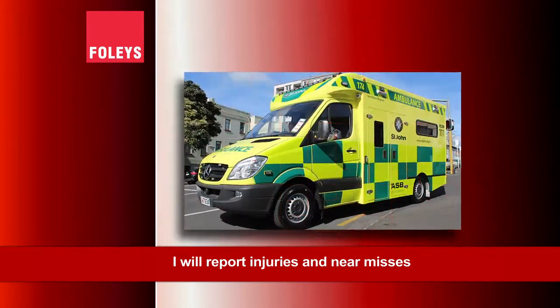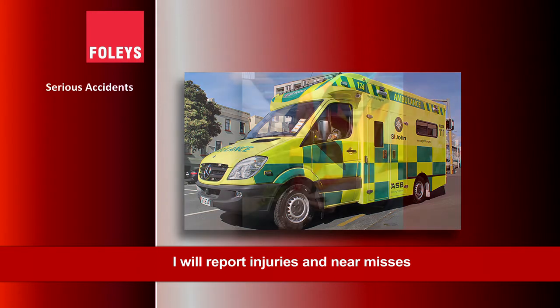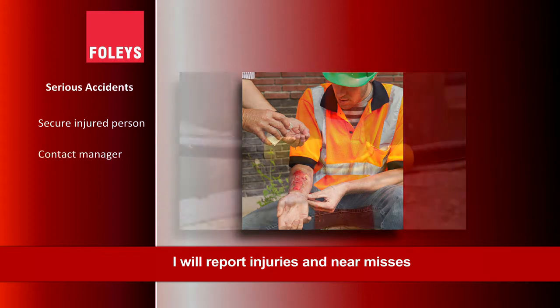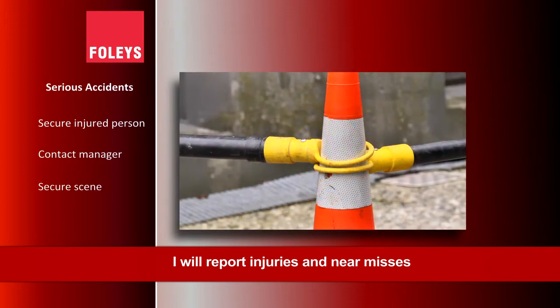What happens if it is a serious accident? In the event of a serious accident, there are strict rules that must be followed. These are determined both by legislation and Foleys. Firstly, ensure the safety and health of the injured person when safe to do so. Then contact your supervisor or manager with the details. Secure the accident scene using cones, tape or markers. This is crucial to ensuring the accident site is not altered.